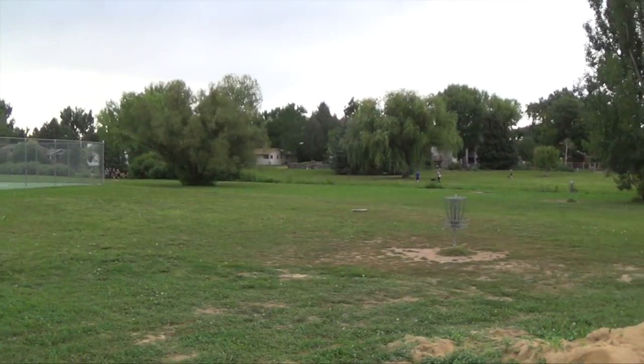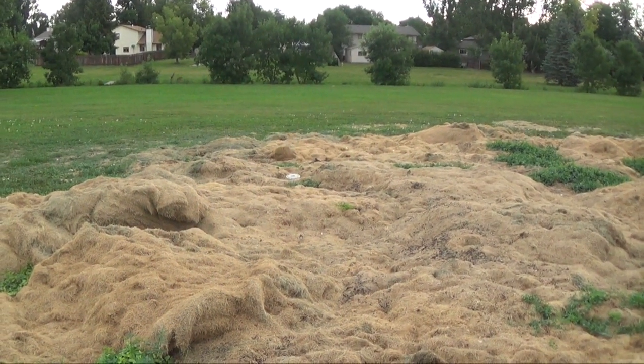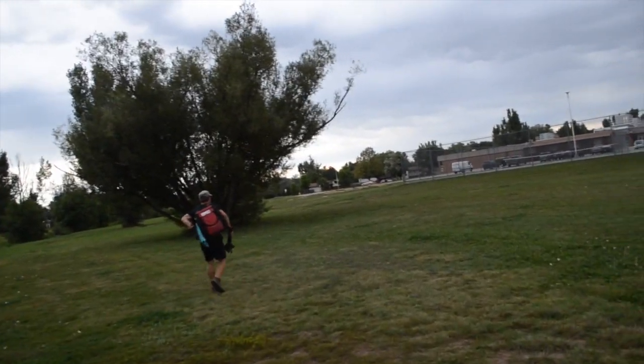Chris throws a lefty shot up here. Nice and flat. Cutting right towards the basket. A little long. Looks like he's in the grass clippings. Just long of the basket.